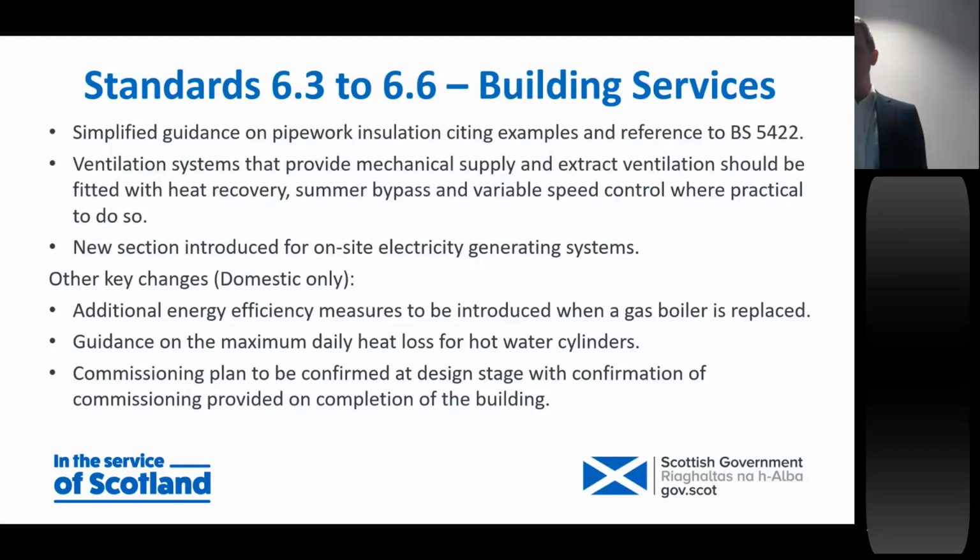Just looking at some ventilation systems with MVHR systems, they should be fitted with heat recovery, obviously, and with bypass and variable speed control where practical to do so. And there's been a brand new section in the compliance guides on on-site electricity generating systems. What this is trying to bring into play mainly makes reference to manufacturer's guidance and making sure electricity systems are installed correctly.